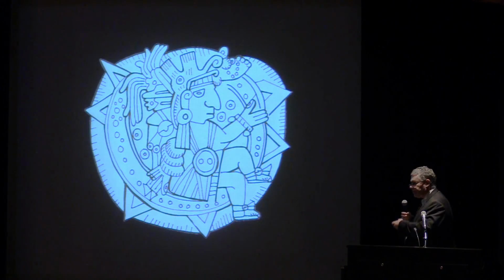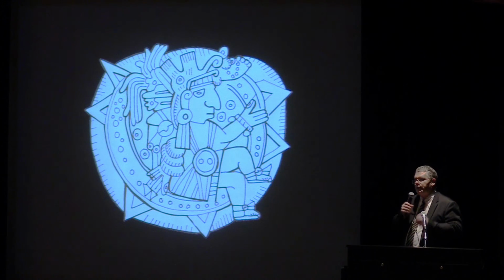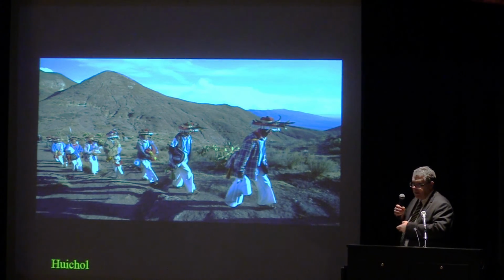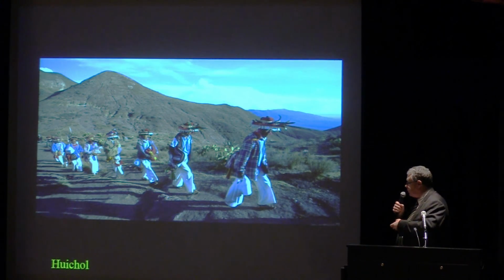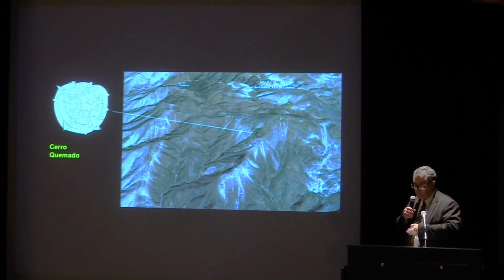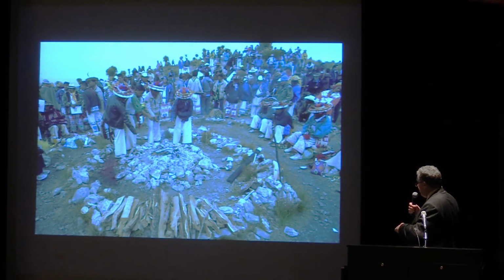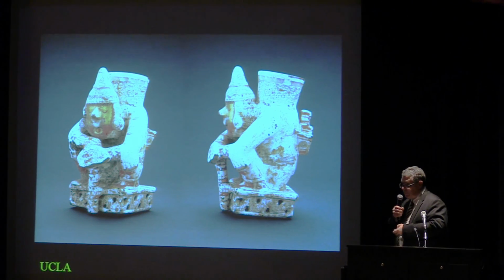Now that's important because it implies, this is all just getting started, this is a whole new field, but it implies that we can start to associate many of these peregrinations and rituals of the Huichol with specific locations, such as their place where the sun rose for the first time. Okay, well, that's the potential in a lot of this.